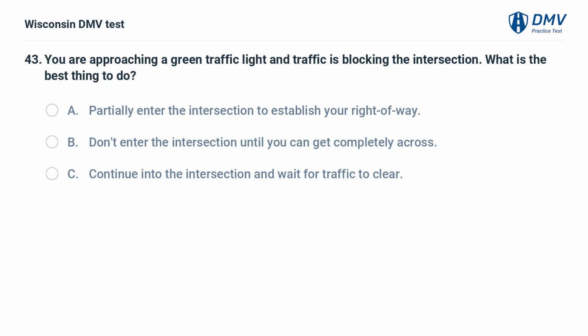You are approaching a green traffic light and traffic is blocking the intersection. What is the best thing to do? A. Partially enter the intersection to establish your right of way. B. Don't enter the intersection until you can get completely across. C. Continue into the intersection and wait for traffic to clear.